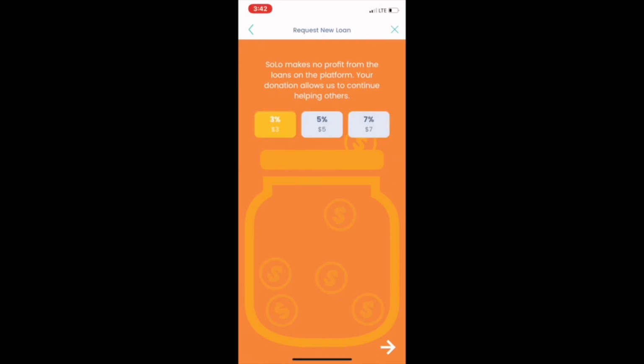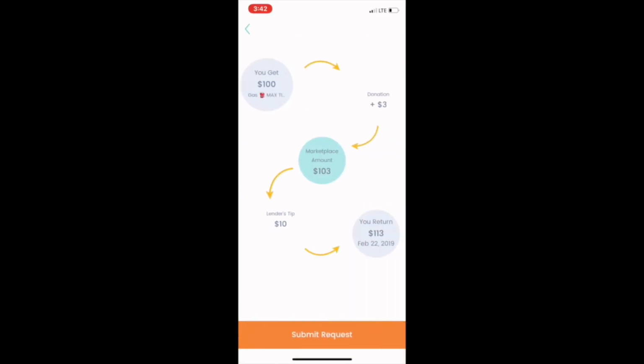Let me tip 3%. All right. I did not feel like tipping $7. All right. So this is showing you your loan, saying you'll get 100 plus the $3 donation to the Solo platform. It'll show up in the marketplace as $103. Actually, that is kind of fire.